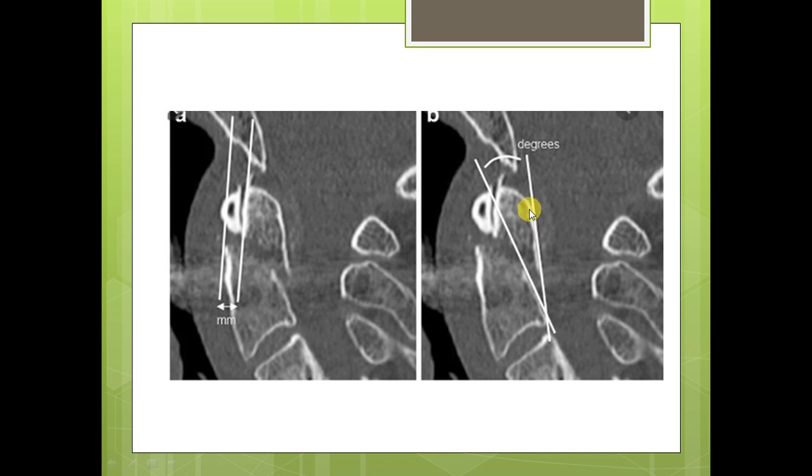One line is parallel to the posterior border of the proximal fragment. The other line is parallel to the posterior border of the distal fragment, and you measure the angle. Usually, if more than 10 degree angulation or more than 5 millimeter displacement, this is an unstable injury and more prone to non-union. Also posterior displacement; here the proximal part is posteriorly displaced.